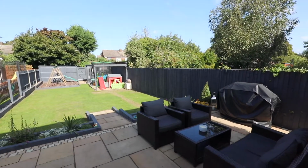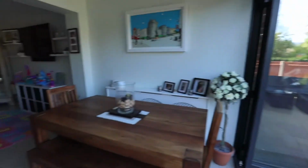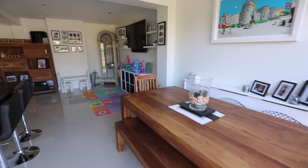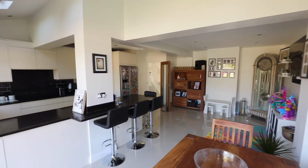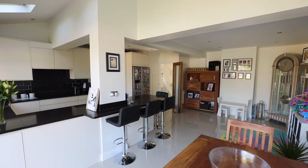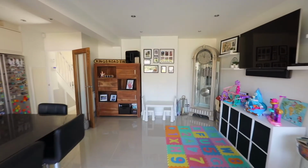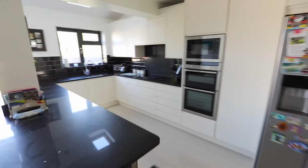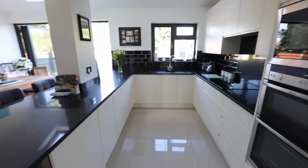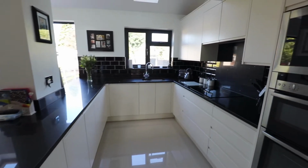Externally, the rear garden measures approximately 80 feet. The kitchen includes a useful breakfast bar in addition to a large fridge freezer, oven, hob, dishwasher and washing machine.